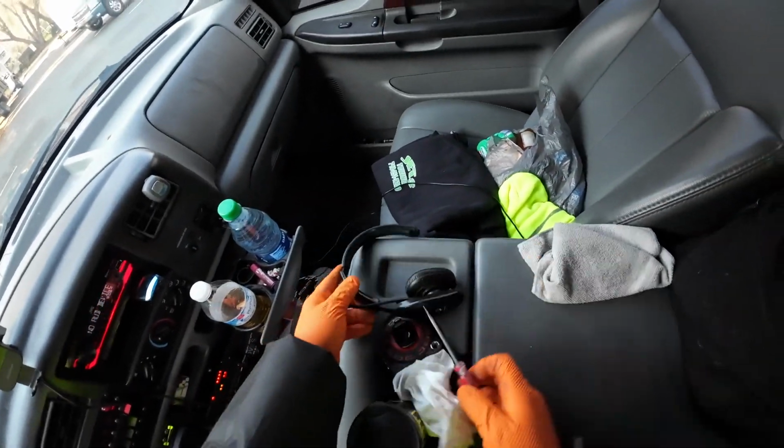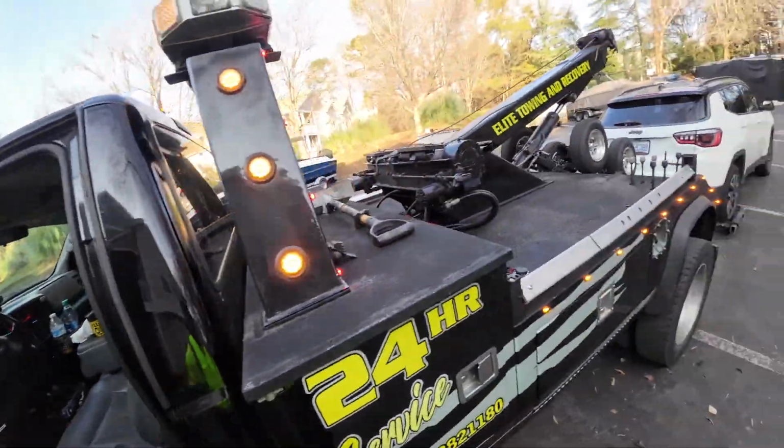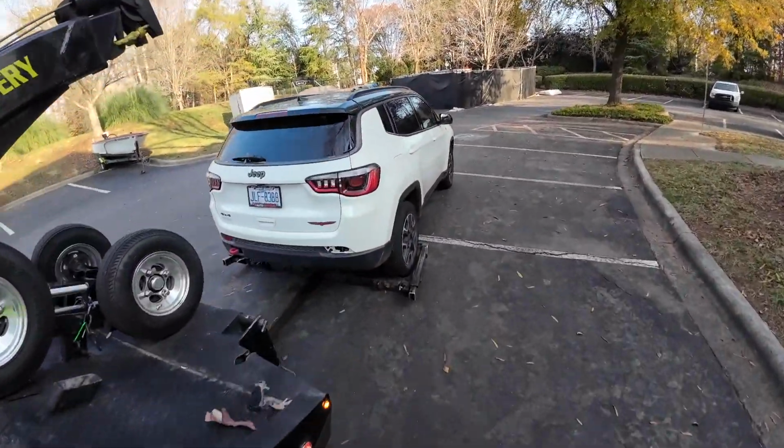Oh, there goes the shoe I was looking for. Alright. Payment was taken care of. Put it back in park.